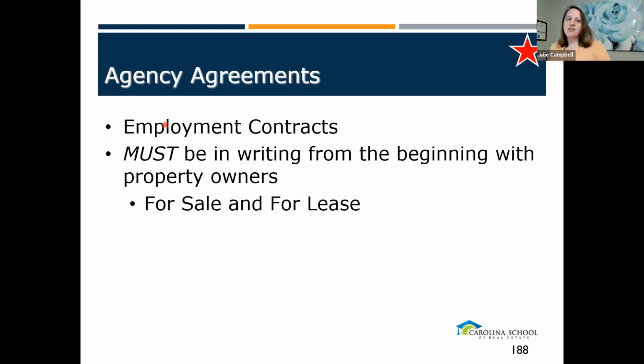Our agency agreements, the second bullet is probably a problem topic too. Our agency agreements must be in writing at the beginning with owners. Maybe it's sellers in a for sale situation, maybe it's owners in a for lease and you're going in as a property management. There is no such thing as oral seller agency. The only relationship that can be oral at first is with the buyer. I cannot perform a single service for an owner without first entering into an agency agreement.